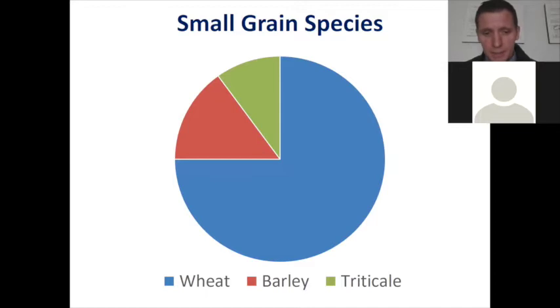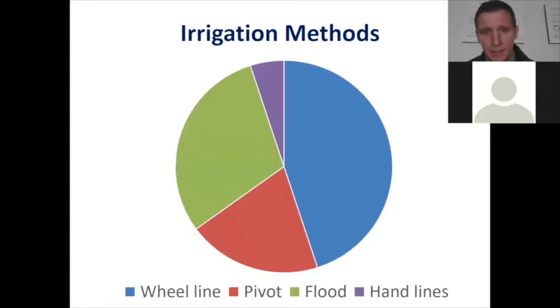The majority of our small grains were wheat, about 75%. The rest, a few fields were barley and a few fields were triticale. We had a variety of irrigation methods, and really in these trials, what we're looking for is a wide variety. We didn't want all the same conditions at these farms. We wanted to represent lots of different conditions because that's what happens on the ground. About half of these were wheel line irrigated. The others were pivot or flood, and we had one that was irrigated with hand lines.